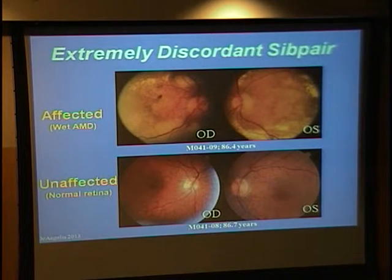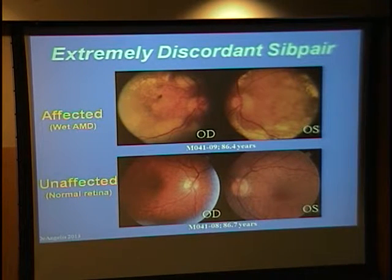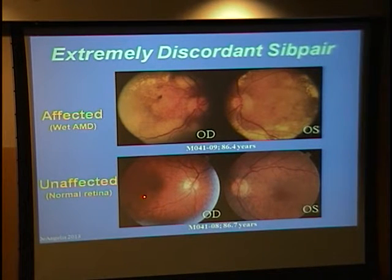This is an example of one of our extremely discordant sib pairs, and I have to say the success of this is really due in large part to Joan Miller and Ivana Kim, who are still at Massachusetts Eye and Ear Infirmary. And this is actually a fraternal pair. And unfortunately, this pair was one of the first pair recruited and they're long deceased. But this is an end-stage disciform scarring, and this is his brother. And of note, the brother, even though they're fraternal, is at an age slightly older. But as we can visualize with these fundus photos, there's no observable drusen in this fundus photo, and the maculae are normal here.